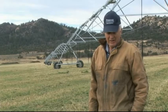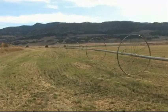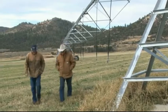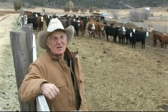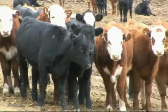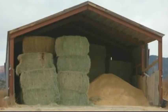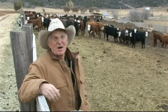We now irrigate about 120 acres of alfalfa and irrigate some grain, and we've gone to wheel lines, and then we've gone to pivots, which makes it a lot easier. The NRCS has helped us with this pivot here. It's made a lot of difference. This is our yard where we wean our calves and background them and try to put some value on them. We like to do our own calves because they grow well, and it gives an opportunity to market our feed that we grow at the farm, and then we can sell these in uniform lots from here.